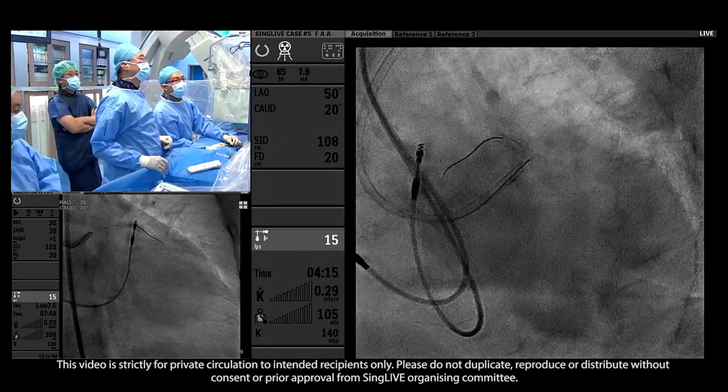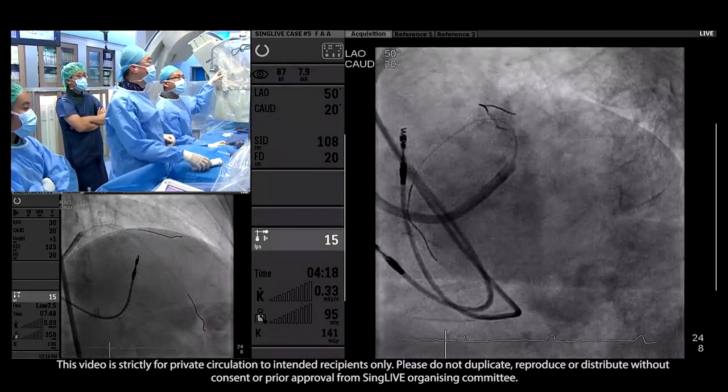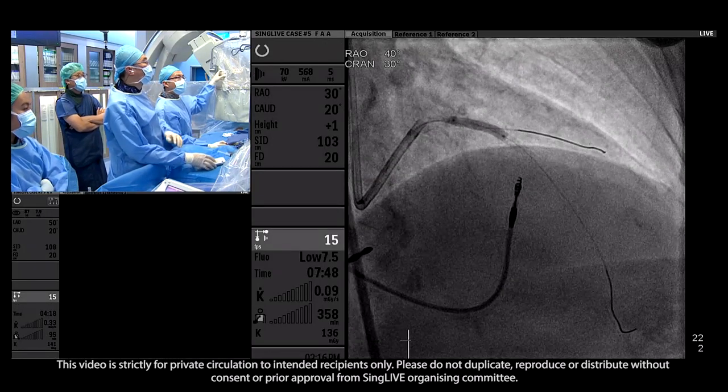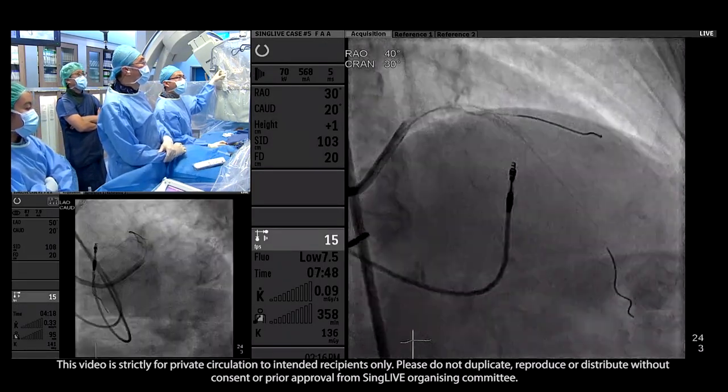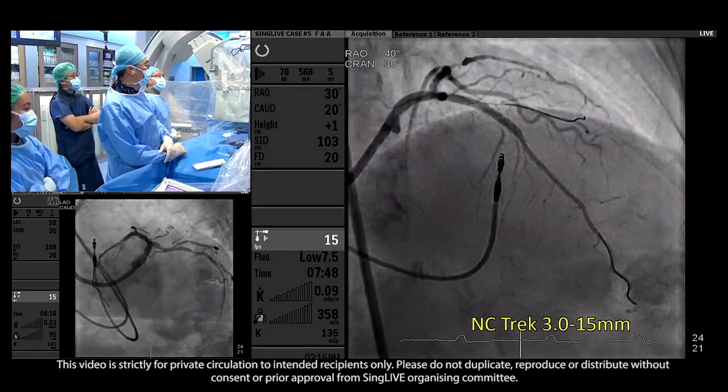Have you post-dilated the stent in the left main? Or is there no left main stent? Oh, it's not there, the stent yet. Oh, okay. It is from proximal to mid. Yeah. This is the post-dilatation. So you've seen the post-dilatation images.